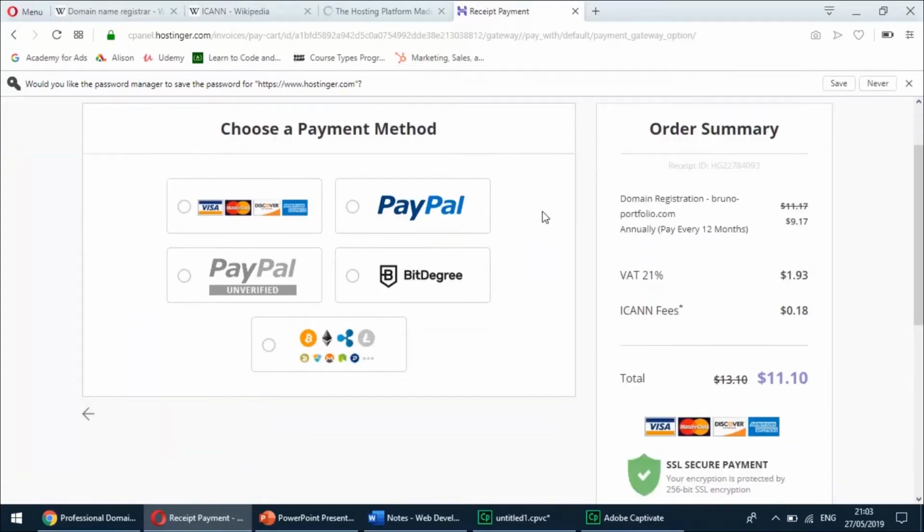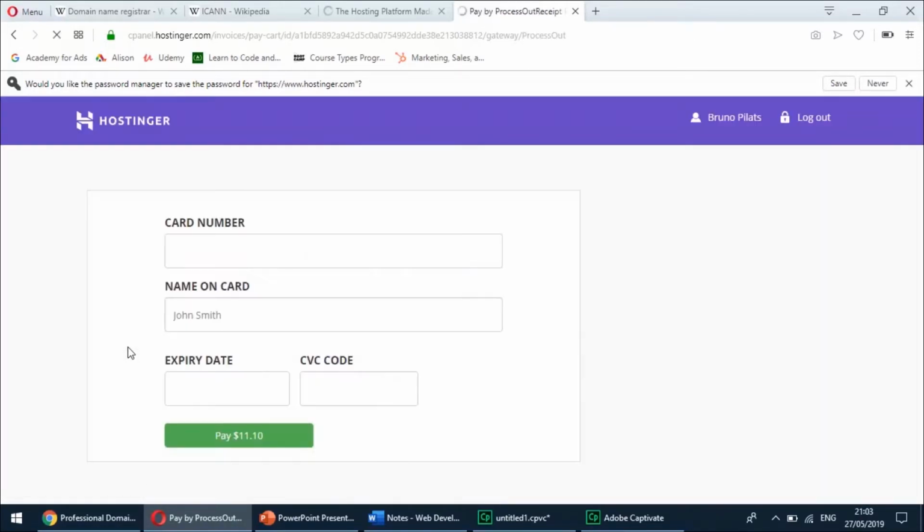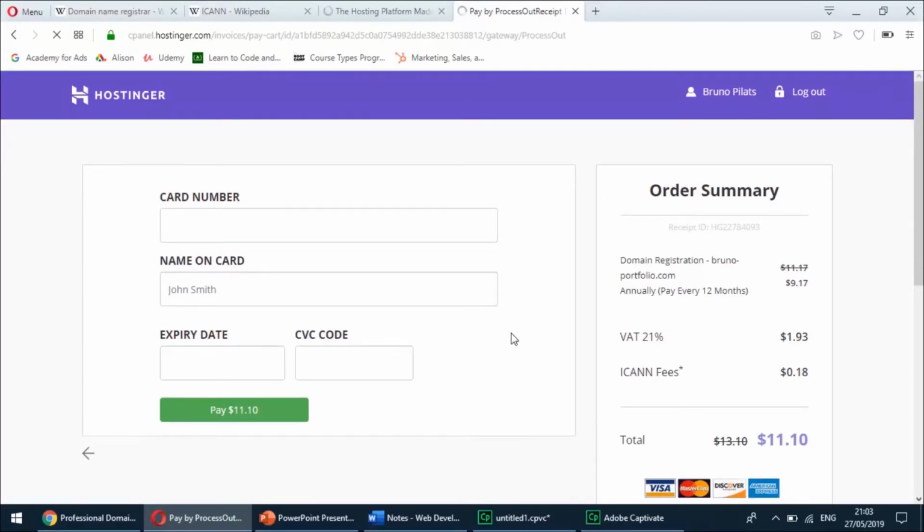Right, so the payment option place. Okay, let's go for the original one. For the card payment, sorry, my mistake. Okay, so you can see on the right hand side the purchase summary. The summary itself: the income tax is 193, the price is 12 months annually, Bruno-portfolio, and it's $11.10 over there.